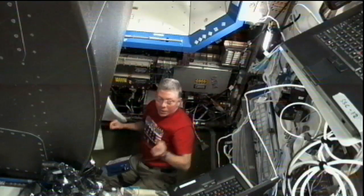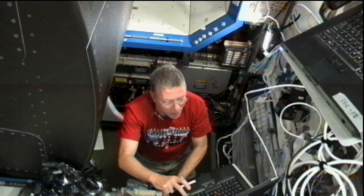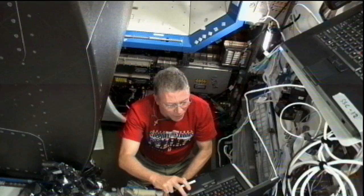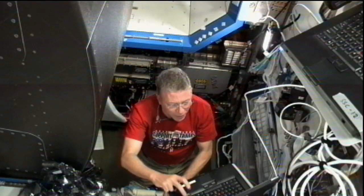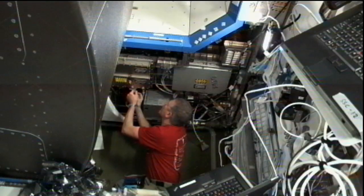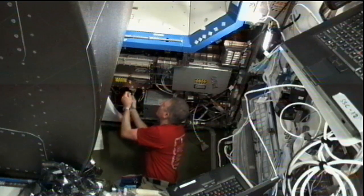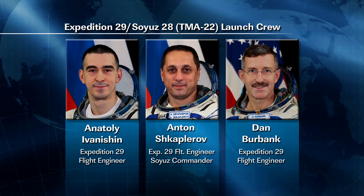The schedule for launching three new crew members, NASA flight engineer Dan Burbank and Soyuz commander Anton Shkaplerov and Russian flight engineer Anatoly Ivanishin, who will round out the Expedition 29 crew, which will be commanded by Fossum, is under review as NASA and its international partners assess the readiness for resumption of Soyuz launches.